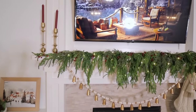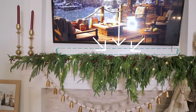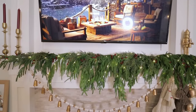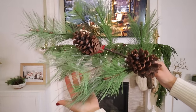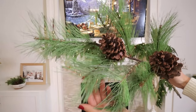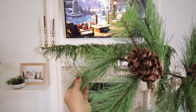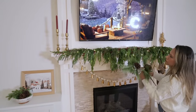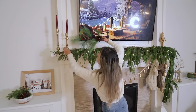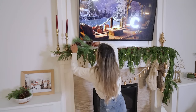I haven't been liking this gap right under the TV, so I got an idea to fill that space behind. I picked up these awesome pine needle stems at Michael's, and I love how rustic and realistic they look. I got a bunch of them and I immediately knew they would be the perfect filler, the rustic addition my mantle needed, and they are absolutely perfect to fill that space behind the garlands.